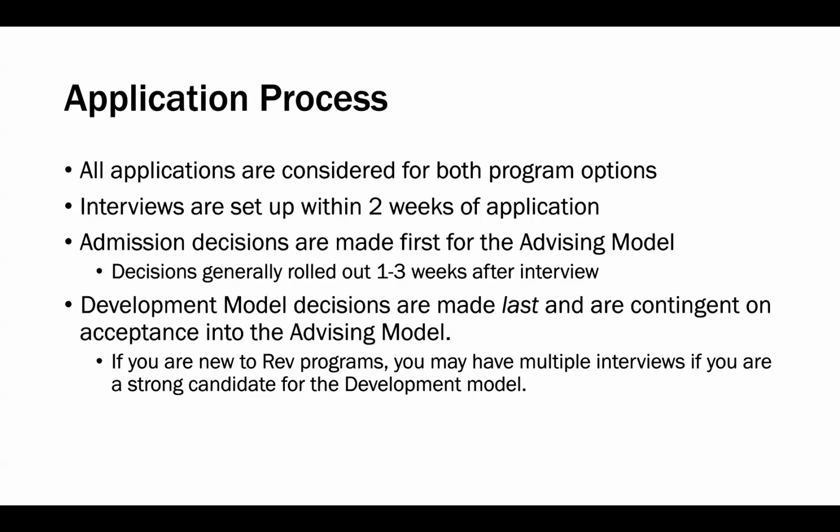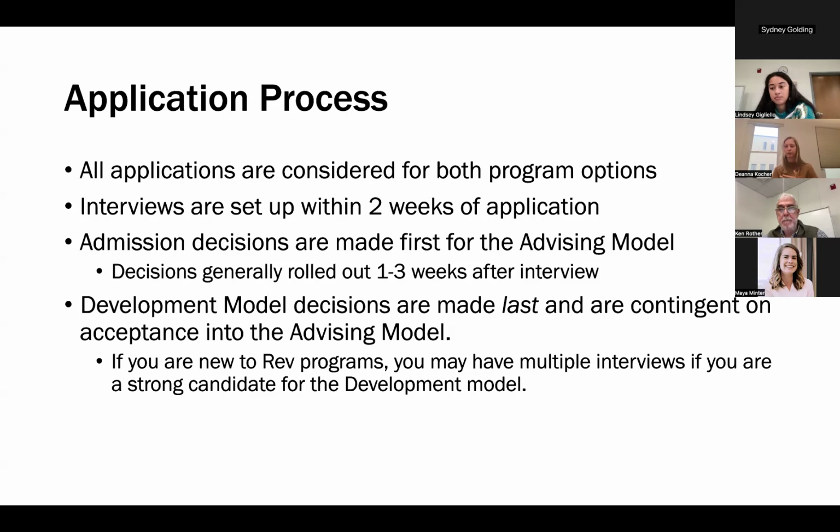If you are admitted to the advising model and you accept that admittance, then you will still be considered for the development model, but we make that decision last. So we look at the whole pool of people in the advising model, and then we're going to say, these are the people that are the best fit for the development model. And so you would hear about that step last.